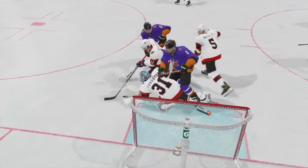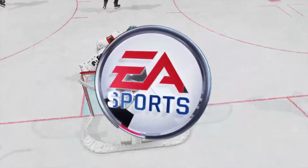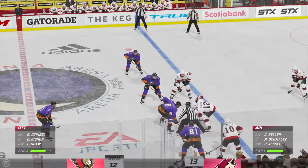Kessel's not going to be very happy with this. They've waved this off. This looks pretty clearly like goalie interference. Well, they obviously didn't like the call, but not a lot of time to dwell on it as we are ready to get play back underway.